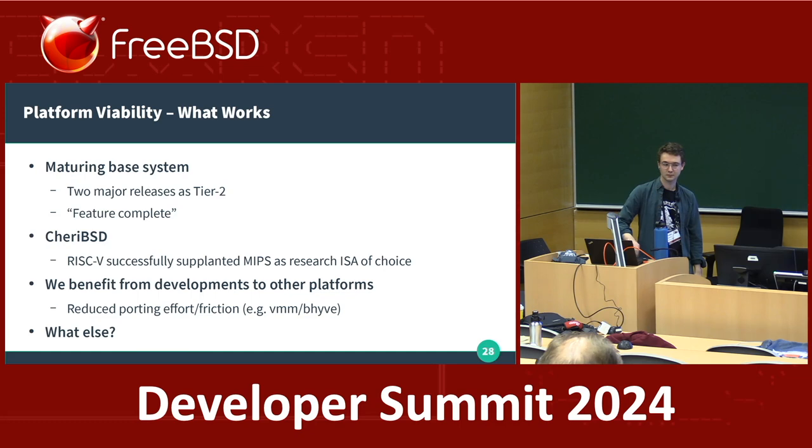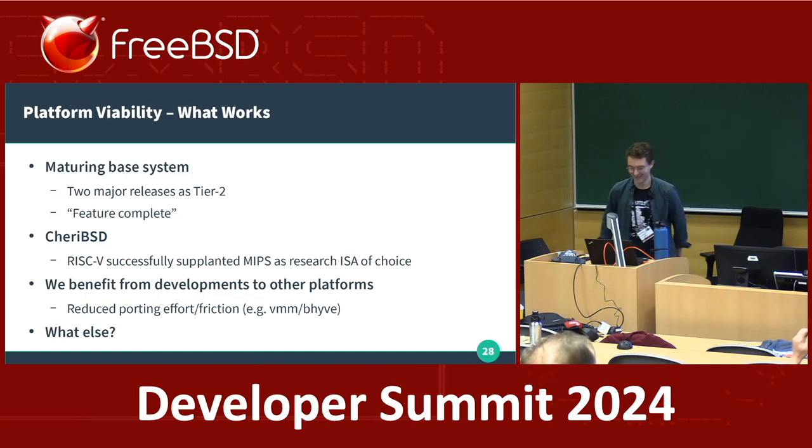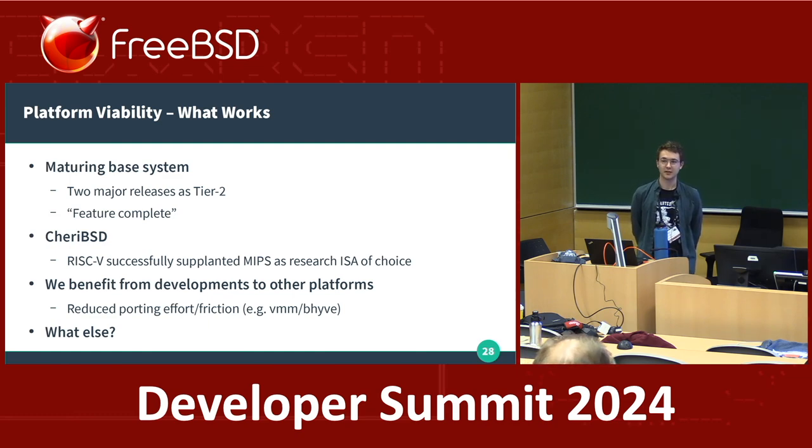But I think it's important for a tier two architecture to not be weird. And the burden of all the weirdness needs to be on the architecture maintainers. Power is failing that in a number of ways at this point. It was a problem with Spark. There were things that were unfixable. MIPS had these problems. So I think RISC-V is nice at the moment in that it is not a big outlier relative to the others. We have limited hardware support, obviously, but at least the software is not just strange. Thank you, that's a great point.